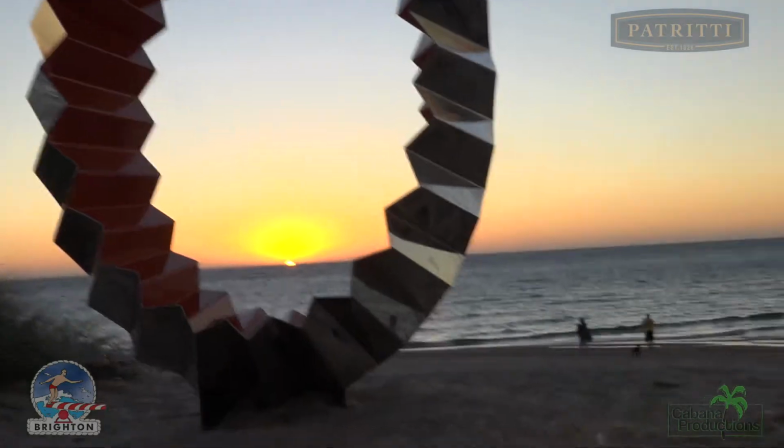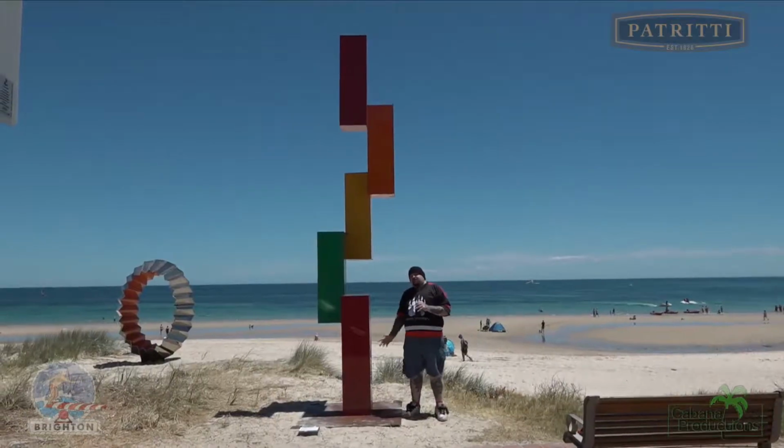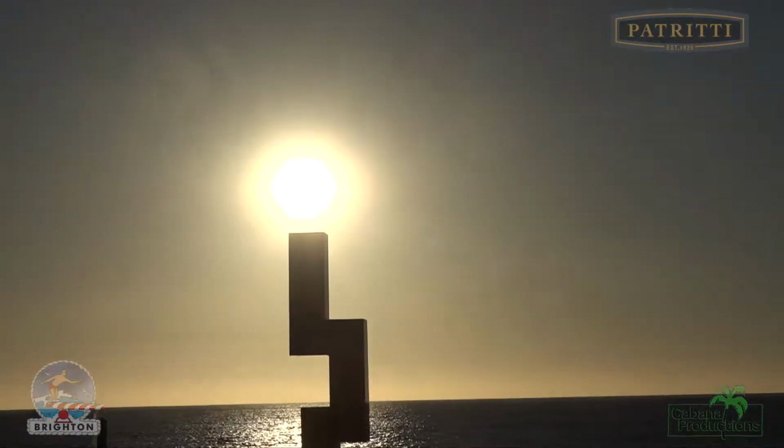Inside the Brighton Surf Lifesaving Club, there is a smaller version of this exact same thing. Right here next to me, you can see one of the exhibits from the Brighton spectacular event this year. This one's simply known as Sculptural Motive.